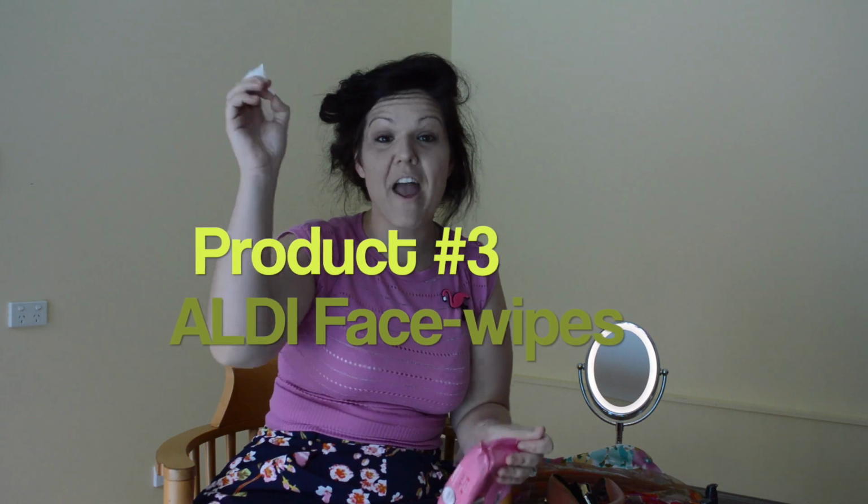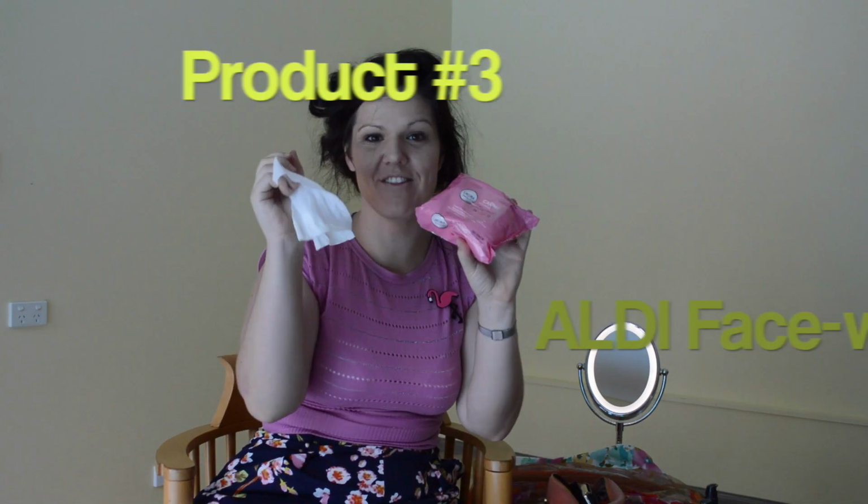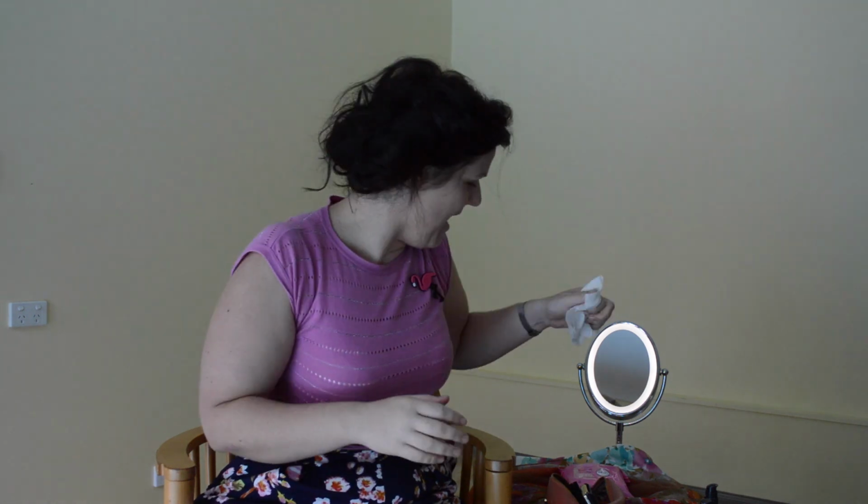Ta-da! My Aldi face wipes. Now I know everything tells you to never ever use these pure alcohol, poison wipes on your face. I use two every night, but I always keep one with me when I'm applying my face, because you may notice I don't actually use any kind of makeup brushes. Well, I use a blusher brush and one brush for my eyes. The rest is all with the free makeup brushes that come attached. So yeah, keep those in hand to keep your mitts clean. Okay, so foundation done.